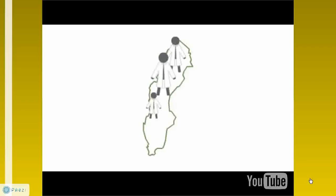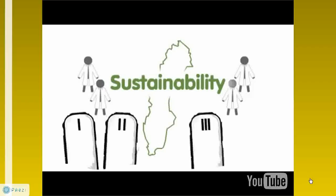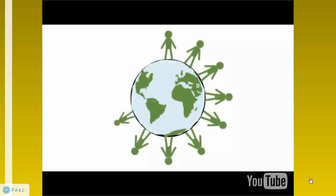20 years ago, scientists in Sweden developed a definition for sustainability with 4 basic principles. These can be seen as the care instructions for our planet. If we follow them, it is good for our planet. And because we're part of the system that is our planet, it's good for us too.